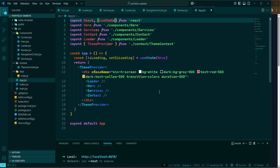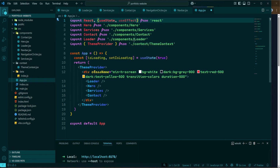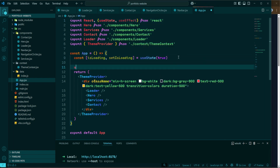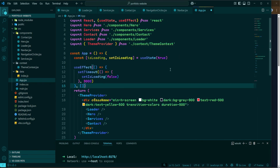To automatically remove the loader after 2 seconds, we will use the useEffect hook. So first let's import the useEffect hook from React. Then I'm going to use it here. Actually, as you can see, Copilot suggests the entire code. It is actually correct. The only thing that we have to change here is the amount of time. It's going to be 2000 milliseconds.